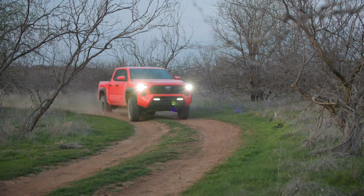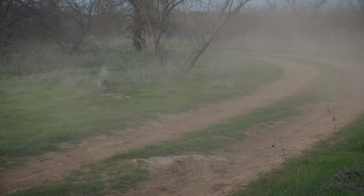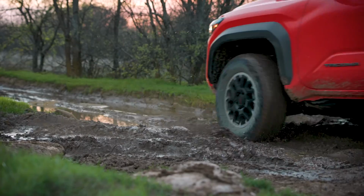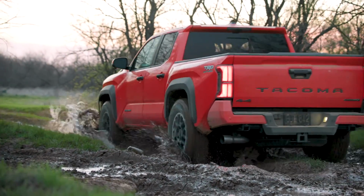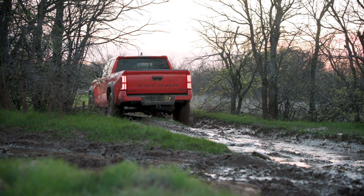Now, the horsepower number is outclassed in this segment by the Ford Ranger Raptor, which has a twin-turbo V6, but nothing in this segment can beat the Tacoma Hybrid on torque with 465 pound-feet. In fact, that's like the same amount of pound-feet of torque as you get from like Chevy's 6.2 liter V8. So that is an immense amount of torque in a mid-sized truck like this.